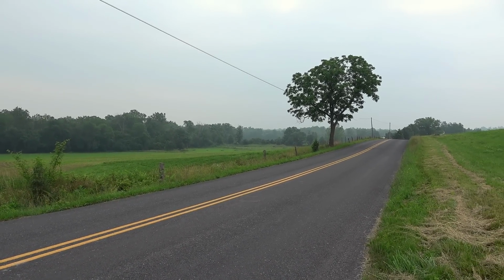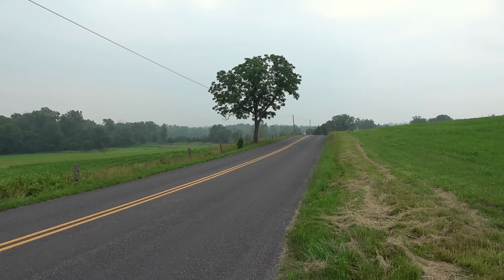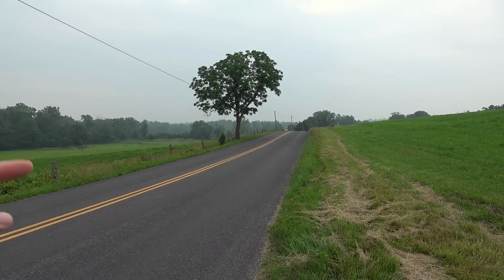But we're going to go ahead and drive down Schoolhouse Road for a bit. The road kind of makes a turn, the canal kind of meets up with it and goes alongside it. So if I can find a place to pull over and film part of that section, I will. We'll see what happens. This is not a busy road.